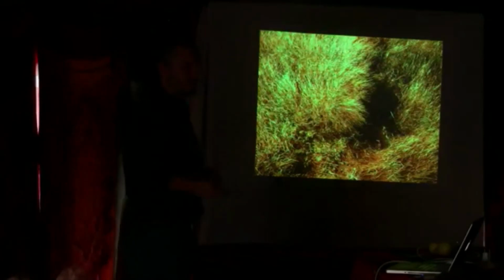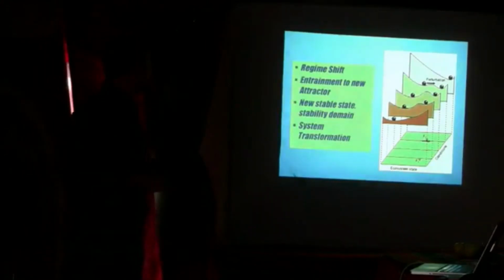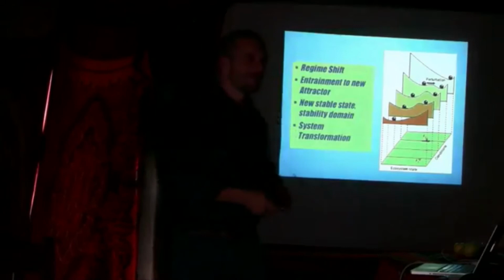This is basically where a coyote spent the night. So you've got predators back in the system, essentially in a season. You've got much more diversity of plants. You've got plants back in this system. By a year later, you've got ground nesting birds, you've got amphibians, you've got soil litter coming back into the system. So I'm going to suggest that's the regime shift. It's an entrainment to a new attractor. It's a new stable state, a new stability domain, and it's a system transformation. So we've seen all this before, so you guys get that concept, I reckon.